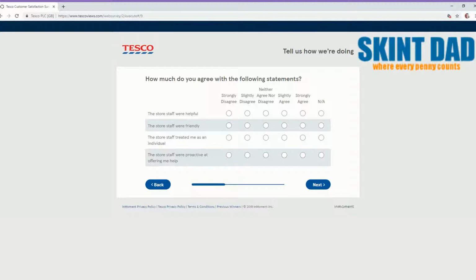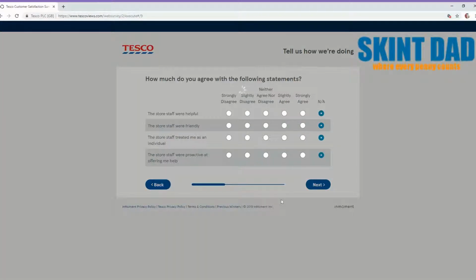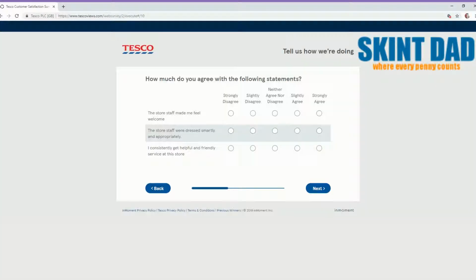So, the store staff were helpful: not applicable. I didn't actually speak to any store staff. I didn't see if they were friendly or not, but I have to say they normally are when I go in there. So I'm just going to have to click through not applicable to all of these because I didn't have any interaction at all with the staff. Then again, I didn't actually see anybody, but I do constantly get good help from the staff at the store.